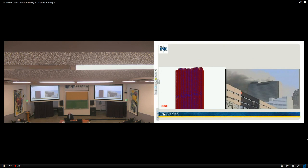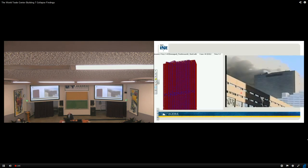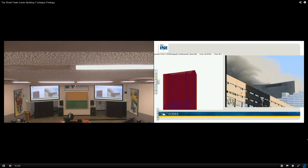This is the still of that. This is what's going on. What you see on the left is our simulation. What you see on the right is the building. Okay.